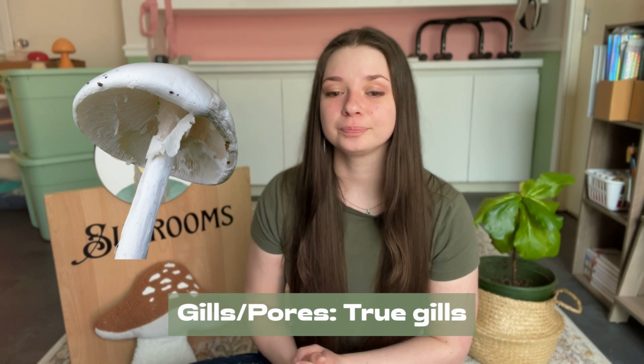This mushroom does have true gills as well. And this mushroom is, with the name, deadly poisonous. So not only is this poisonous, I think it will kill you. It has lethal amatoxins.